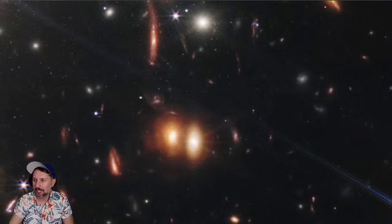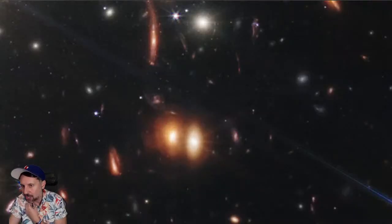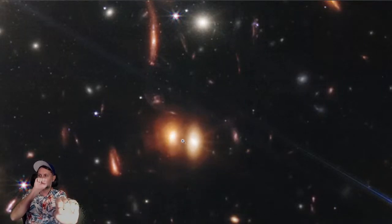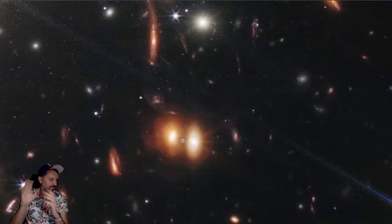Look at this one. What are you? I don't think this is merging galaxies. I think these are just two galaxies that happen to be coincident. If I did this and this, they're not next to each other, but one of them looks like it's next to each other.